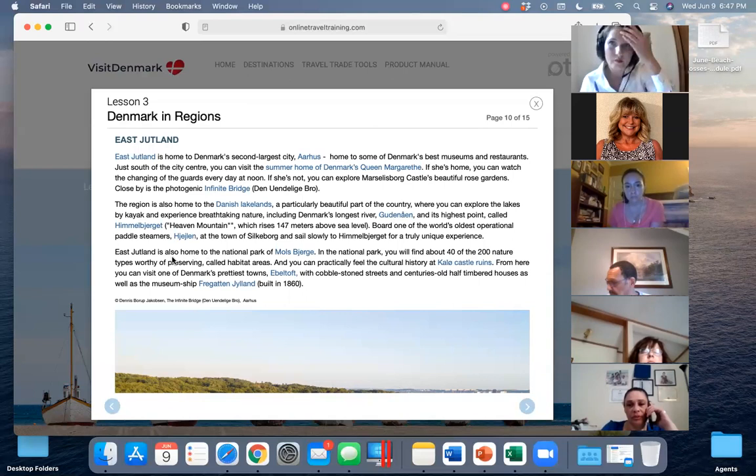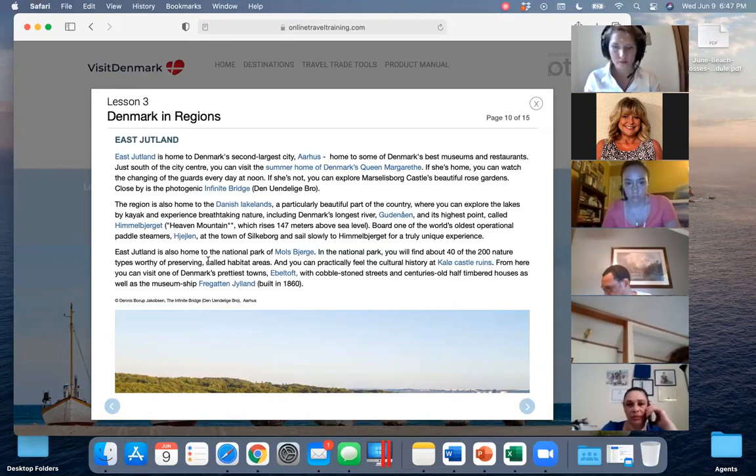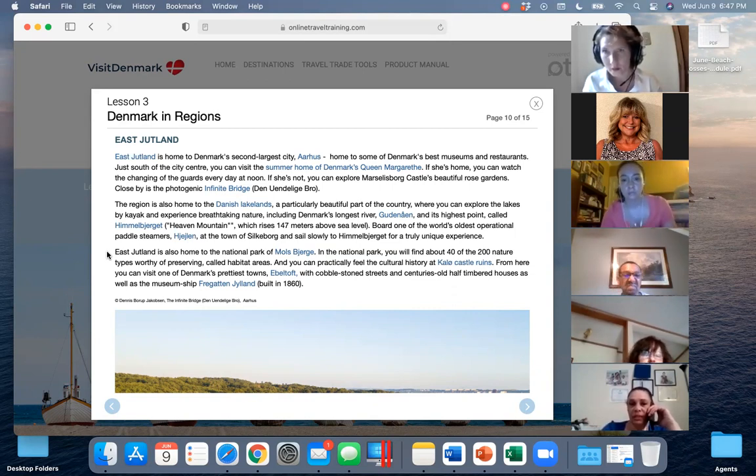East Jutland is also home to the national park. In the national park, you will find about 40 nature types worthy of preserving, called habitat areas. And you can practically feel the cultural history at the castle ruins. From here, you can visit one of Denmark's prettiest towns, Ebeltoft, with cobblestone streets and century-old half-timbered houses, as well as a museum ship built in 1860.